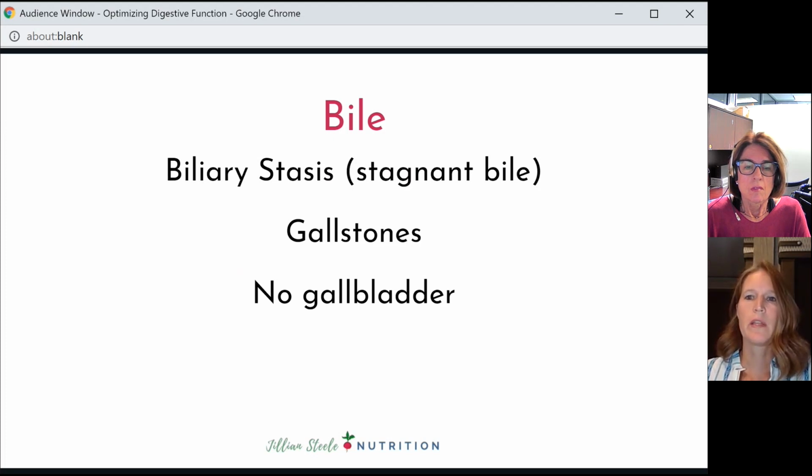No gallbladder. If you've had your gallbladder removed, you will not have a bolus of bile when you eat. Your liver will continue to make bile. Without somewhere to store it, you will have just a continuous little trickle of bile into the small intestine. This can be very inflammatory to the small intestine if there is no food for it to mix with. And then when you do eat, your fats will not be able to be fully broken down if you don't have enough bile released when you eat.